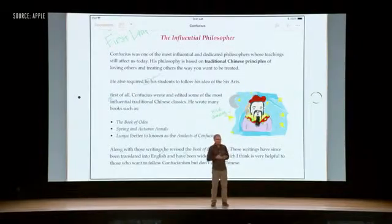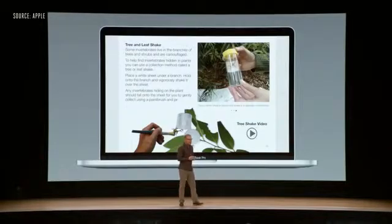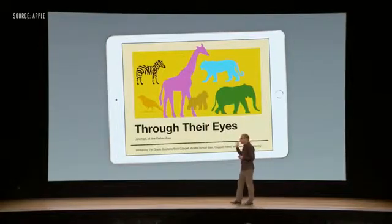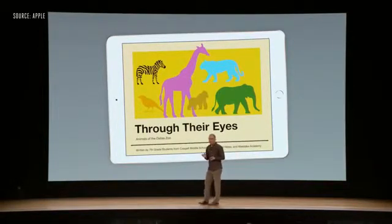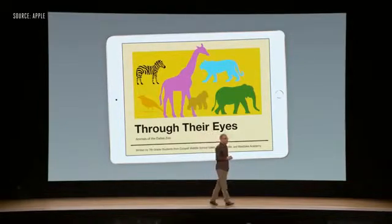Now let's talk about something else that's making a big impact in the classroom, and that's digital books. So today, we're bringing digital book creation to the iPad. And we're building it right into Pages, which works great on the iPad, and it works great on the Mac too. It's got everything you need to make a totally engaging digital book.